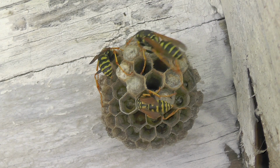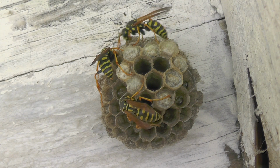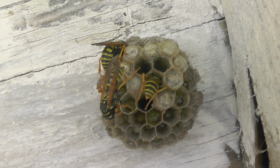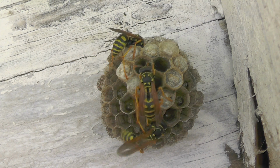But the alpha queen is very aware. Is it food coming in? Is it wood pulp coming in? She kind of meets and greets everybody. And in this way, she maintains control of what's happening around her all the time. All the incoming nest support, she's fully aware of what's going on.